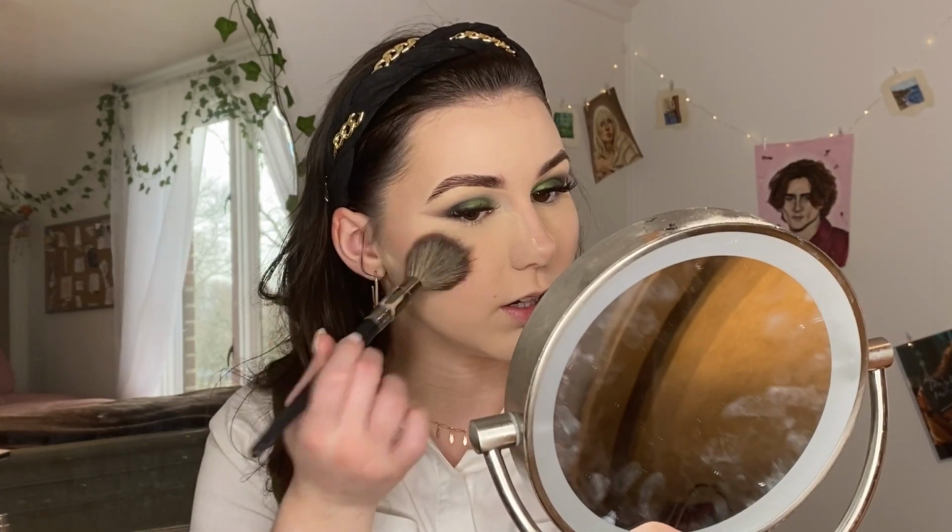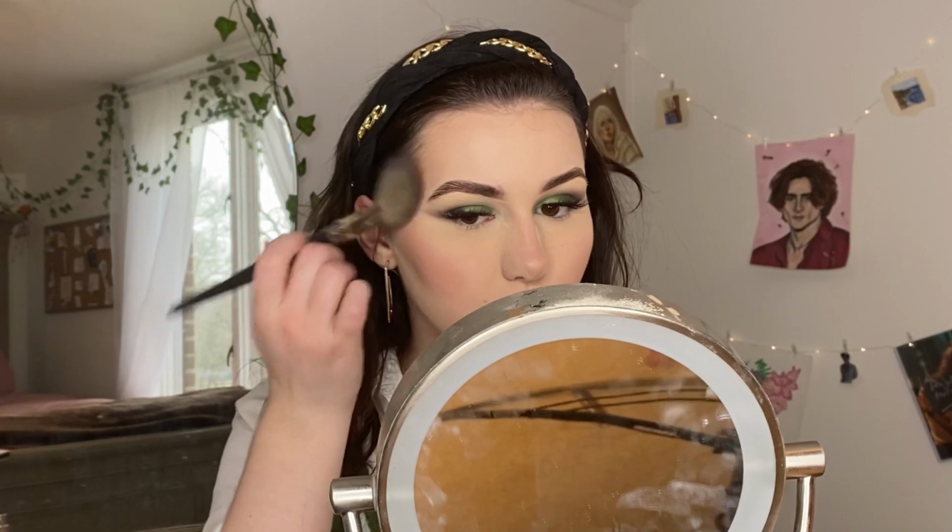So I'm gonna go in with a blush. I'm gonna use my MAC Cosmetics blush in Sweet Enough. This is just like a really subtle pink. We don't want to go too crazy with blush today because we are wearing green, and green and red, they like cancel each other out. So we don't want anything too crazy. Just kind of add a little bit of color. And I always like to put some on the nose too. You can see I kind of just stamp on the blush.